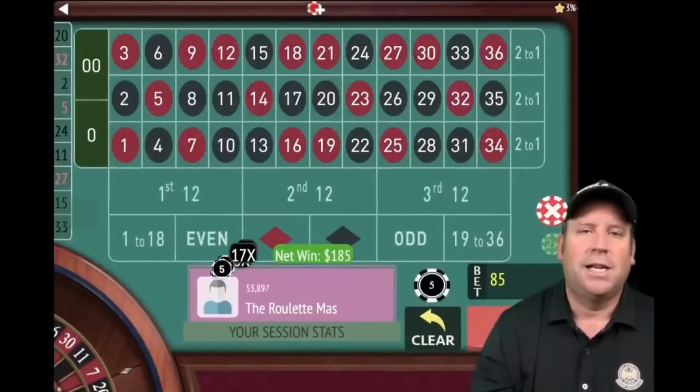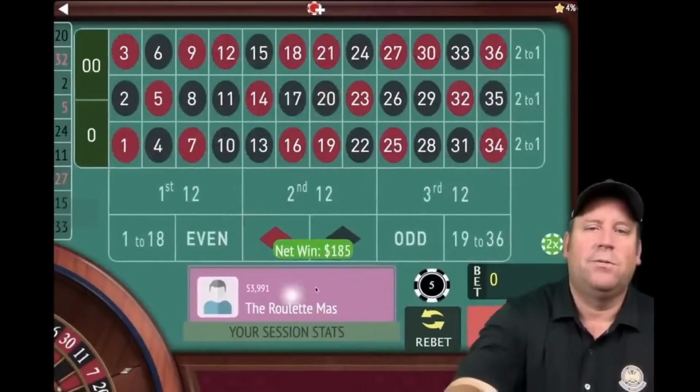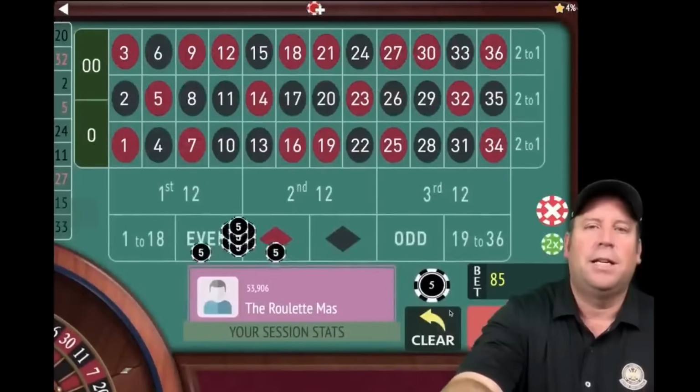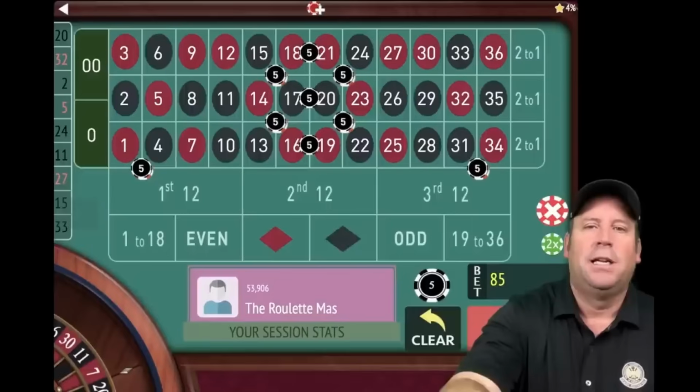And there's a $185 win. So now you're seeing what can happen if you hit the center of that golden circle. We're up $530 now. We hit 2 really good ones there. So let's go ahead and spin.